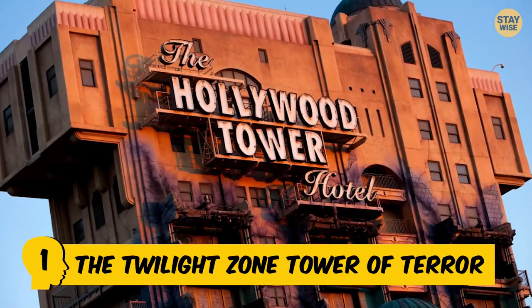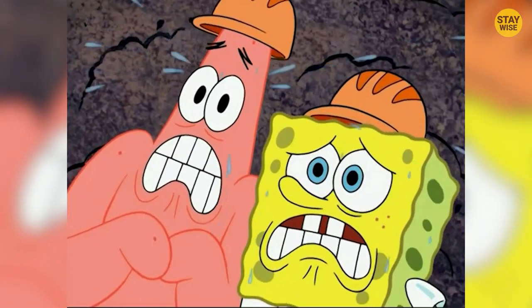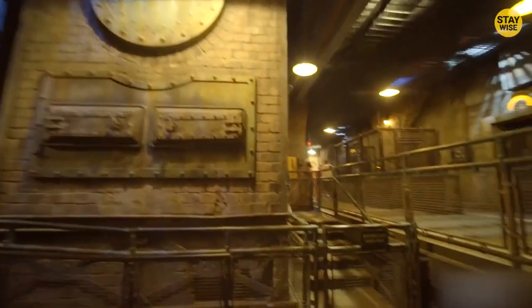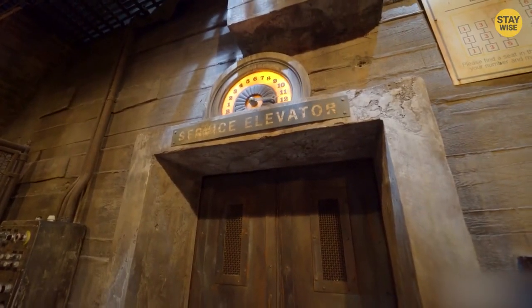Number 1, the Twilight Zone Tower of Terror. It's possibly the most terrifying attraction in Disney World. As one of the top themed attractions in the park, the Twilight Zone Tower of Terror will make you feel like you've entered the twisted world of the Twilight Zone. At this traditional elevator drop attraction, the emphasis is firmly on the fright factor.